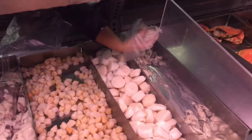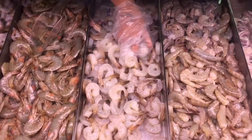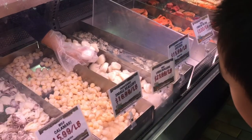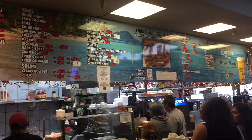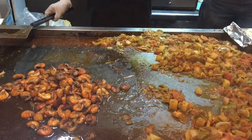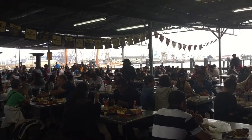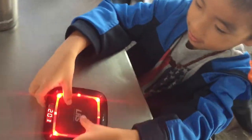We start out by picking our own seafood from their fresh case, and everything is priced per pound. I'll take some scallops, please. Next, we're bringing our choice to the kitchen to get them cooked. Then we're waiting for them to page us while we're waiting at the seaside deck, which can seat 2,000 people. It's buzzing! Let's go pick up our food.